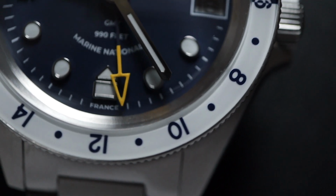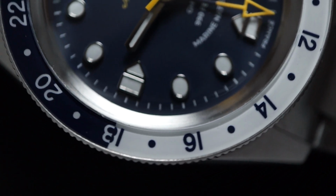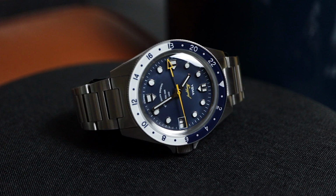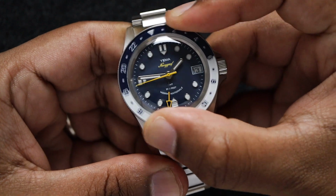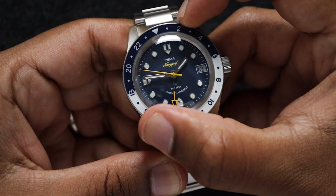The bicolor 24-hour insert is made from sapphire and the printing looks really good. I love the shade of blue and white that they use. I think those two colors pair really well together, and they make the watch pop without looking too contrasty or even too subdued. The bezel is bidirectional, but unlike a regular GMT, this has 120 clicks instead of 24 clicks.